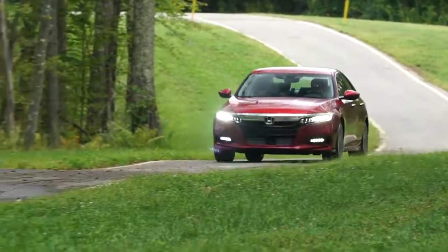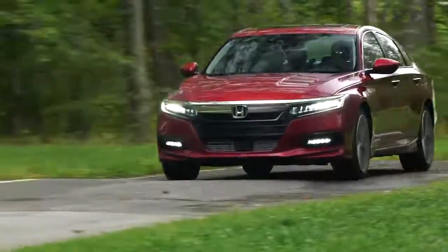It turns heads. I drove it one afternoon, and people are looking at you because they see it's a new Honda, and it looks like an Accord. What is it? And it's different, there's no doubt. Well, let's get into the good stuff.